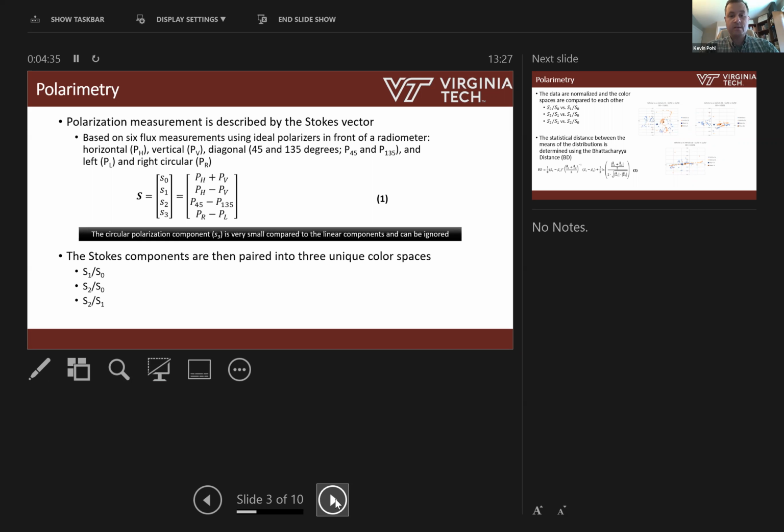Once you have those measured, then you can essentially convert them to color spaces. So that would be taking your S1, the difference between the horizontal and vertical polarization flux, divided by the total thermal flux, so that's your S0. You can do the same with the diagonal polarizations, and you can also create a separate color space looking at just the ratio of diagonal polarization to horizontal vertical polarization.